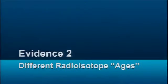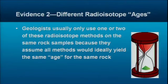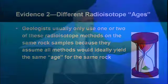Evidence number 2, different radioisotope ages. Well, the 4 major radioisotope dating methods used on rocks are potassium to argon, rubidium to strontium, uranium to lead, samarium to neodymium. Now, when most geologists do their studies, they only ever use 1 or 2 of these methods on their rock samples. Why? Because they say, well, whatever clock we use, we should get the same results. Whether we use the uranium method or the potassium method, it doesn't matter, because the rock only has one age, and these clocks are all supposed to agree with one another. And so they only ever do 1 or 2 dating methods on the same rock samples. And if someone ever wants to repeat the work, they usually collect different samples to use a different method.